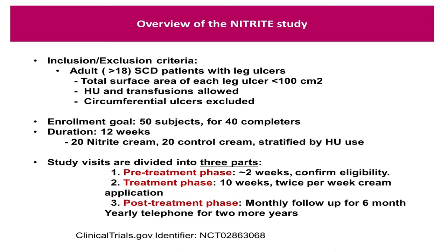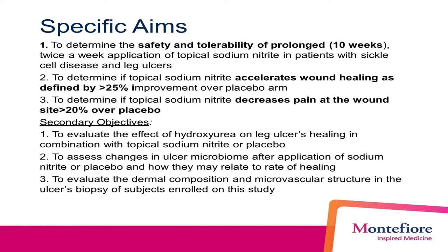Because what I've noticed is that with good wound care, many patients actually have a decrease in the wound. And so I want to make sure it's the sodium nitrite and not just the wound care that improves the size of the ulcer. And then I follow them for 2.5 years because I know how important it is to follow up patients, because the ulcers tend to recur. So just curing an ulcer now doesn't mean that the patient is ulcer free.